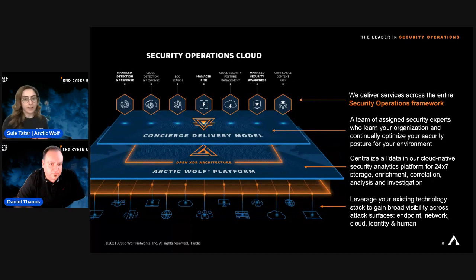We leverage the Arctic Wolf platform with our concierge delivery model. This is the approach where we look at your system, and then tailor our platform and services according to our customers' needs. If they need specific detection tailoring or have environmental needs, we pair our customers with a team of security experts, and they are not only monitoring your data but also utilizing the Arctic Wolf platform and learning about your organization and your unique requirements, so we can maximize your effectiveness in your environment. This allows us to deliver critical outcomes across the whole security operations framework. Over here, you're going to see three bolded sections. Those are our main products.